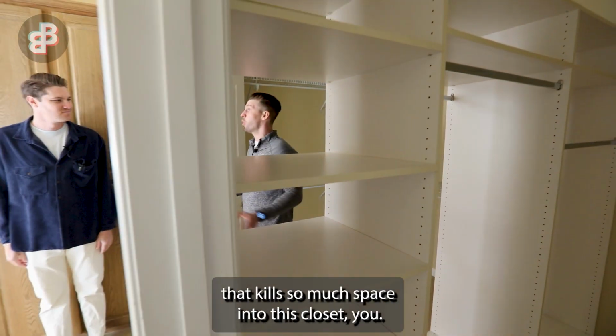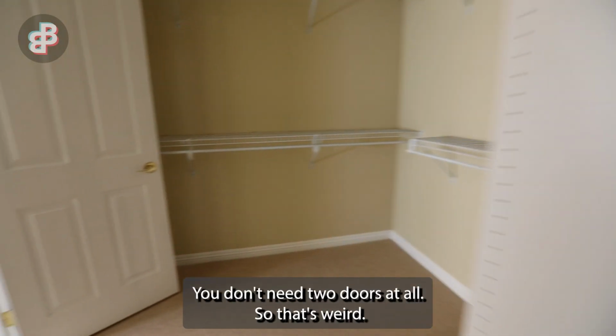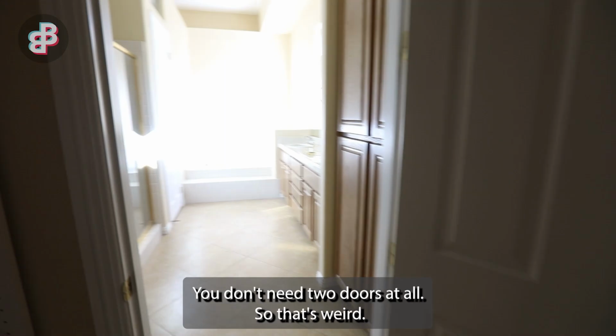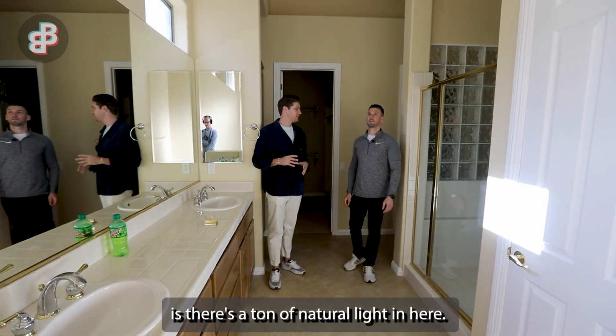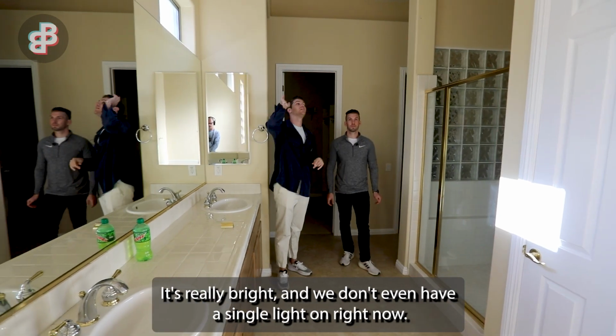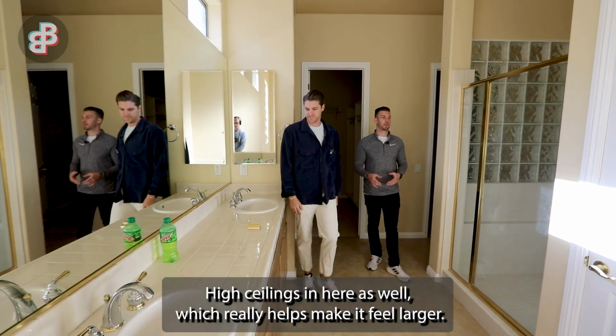That kills so much space in this closet. You could have storage all right here. You don't need 2 doors at all. So that's weird. The one thing that I'm loving about this room is there's a ton of natural light in here. It's really bright and we don't even have a single light on right now. High ceilings in here as well, which really helps make it feel larger.